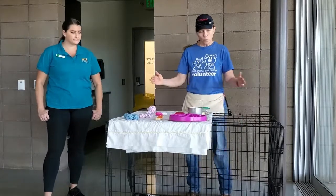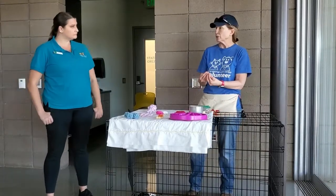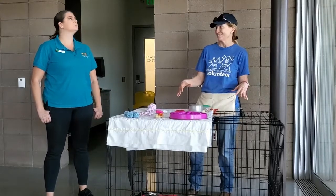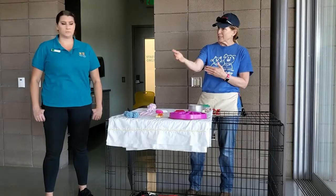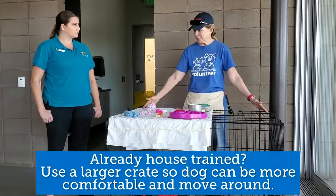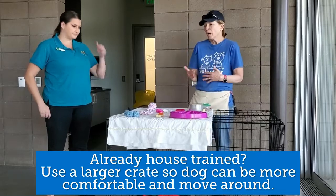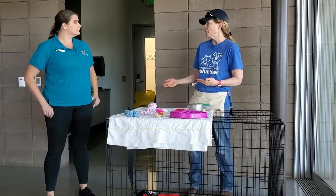Got it. What gets the dog to hold it in the crate is that they would basically have to potty in their nest. So now since he's already house trained, we're willing to give him this good sized crate that he can move around in. He can be comfortable if you're gone for a few hours.